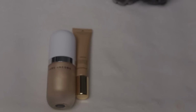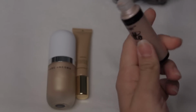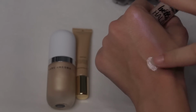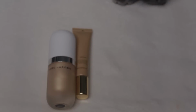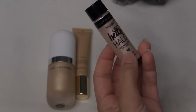And this one right here is in the shade Halo Goodbye, which was the one that I think I really wanted out of all of them. It's like a very white peach, if that makes sense. I feel like I put the word white in front of everything to describe it, but that's what it is. And oh gosh, look at that. That is pretty. So, keep. This is definitely a keep.